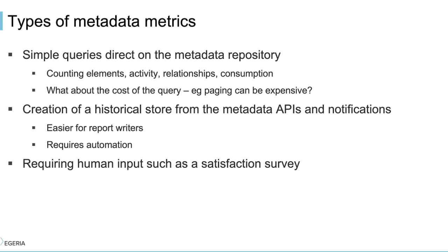And there may be other metrics that are actually requiring human input. So you might do a satisfaction survey to say, how good is the metadata you're receiving? Have you found any problems? What could we do more? So that has a cost, but again, would give you a different perspective on how the metadata is being consumed.